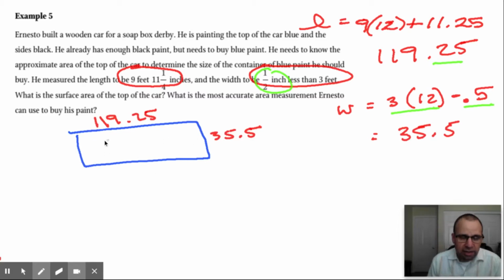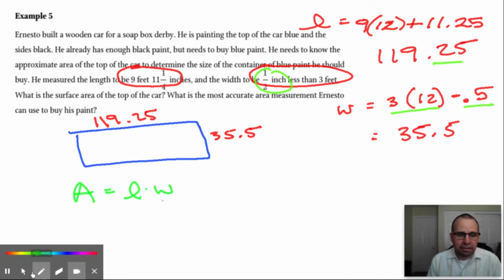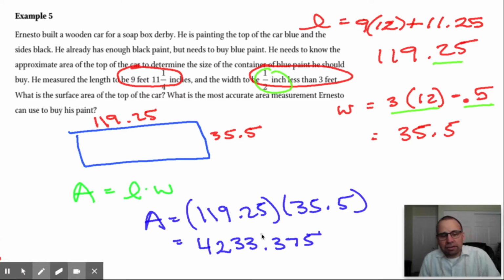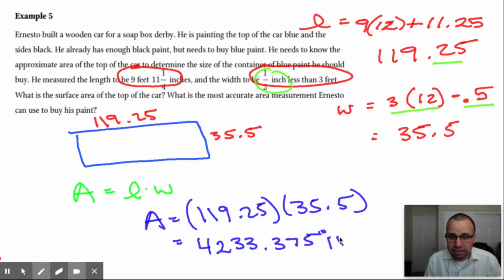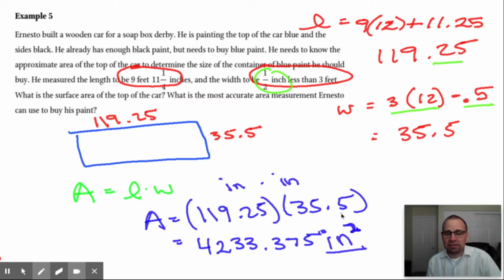Now this is the top of the car, and so now we want to find the area. Remember, the area of a rectangle is equal to the length times the width. And when you calculate all that out, you get 4,233.375. Remember, this is in inches squared, because inches times inches will get you inches squared. So it's 4,233.375 inches squared. Now I'm going to erase this, so make sure you got this down. I'm going to figure out how many square feet that is.